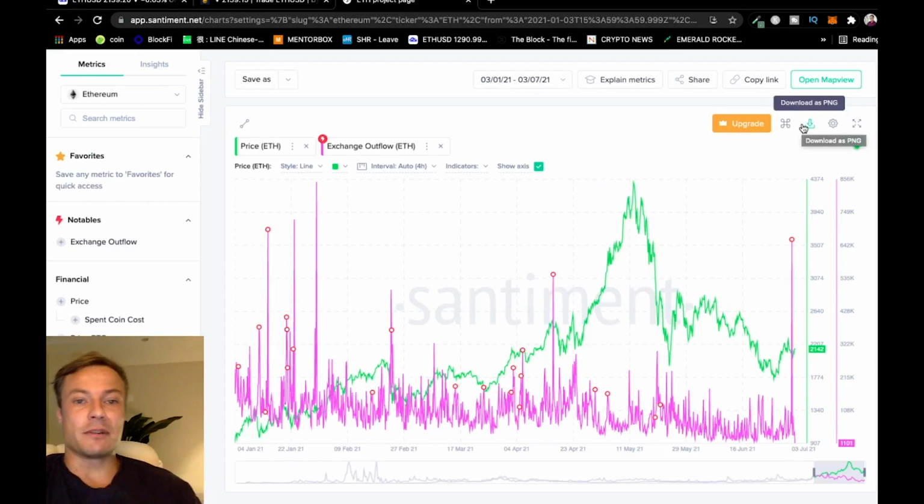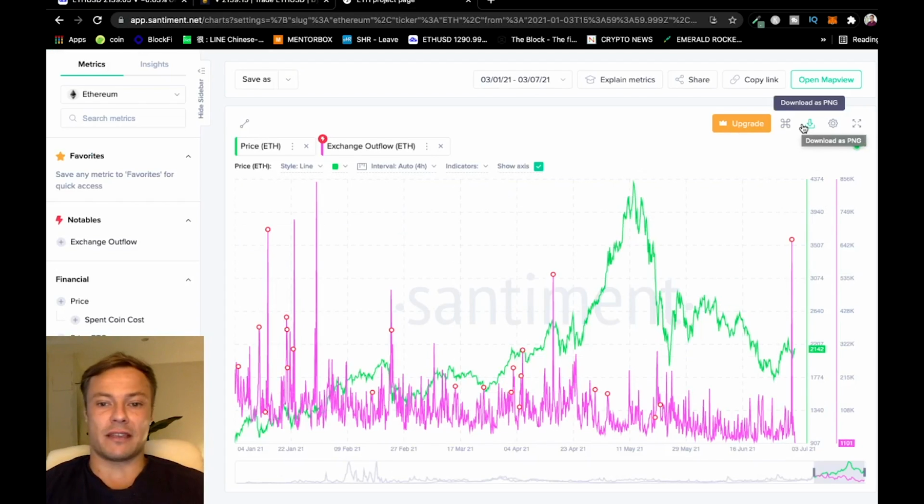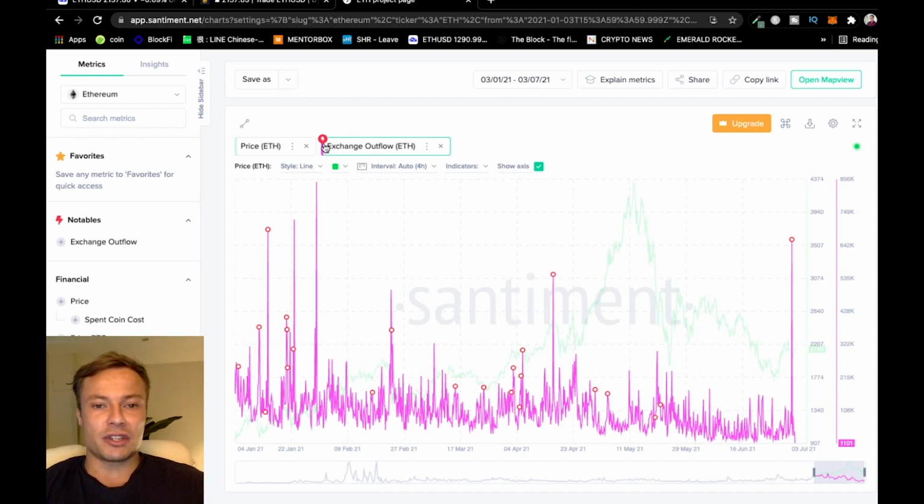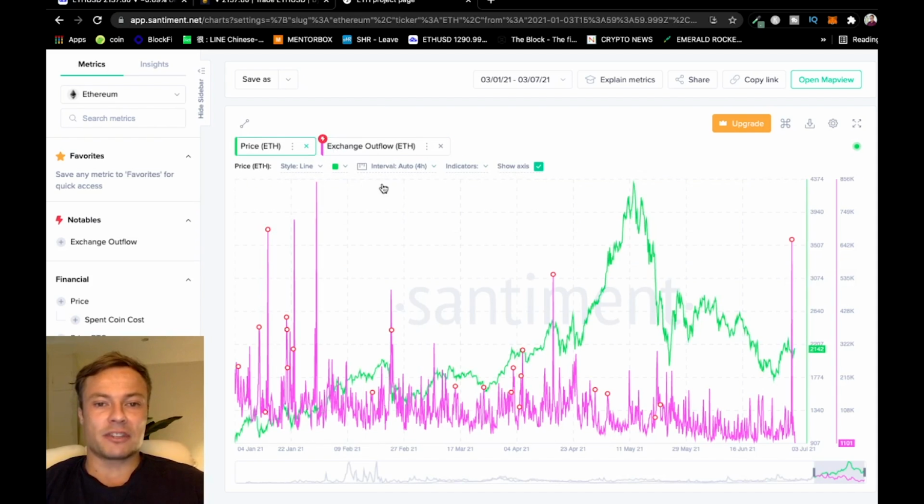So this is over on sentiment.com, and it shows the outflow of ETH. And basically when outflow is happening, obviously it's exchanges losing their supply. The supply is coming off the market. When we've got lower supply and big demand, obviously the price has to move up. And what I want to show you is, looking at this chart, you can see the pink lines exchange outflow.